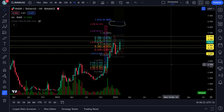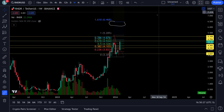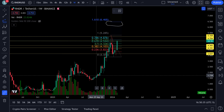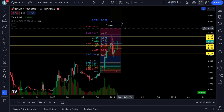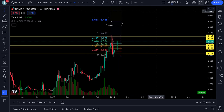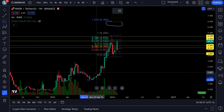If you're in a long or a short on this thing, and this could be off a hair down here. Let's try this one more time since we got it on the weekly. Wave one maybe started right here, to the top of wave one to the retracement. I'd still be looking for $6 to $6.40, anywhere in that range. And does the wave one start down here? That's the part that's hard to figure out.